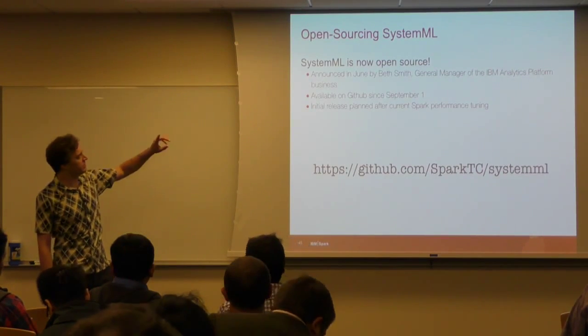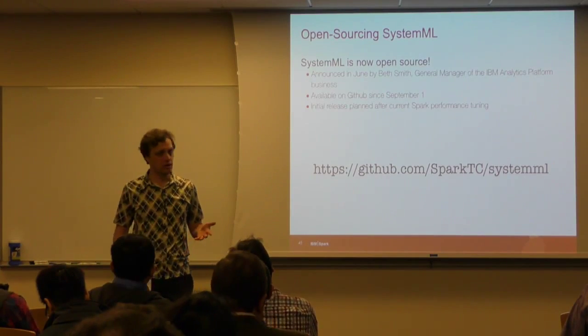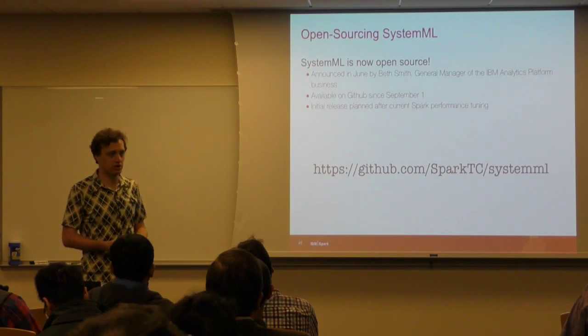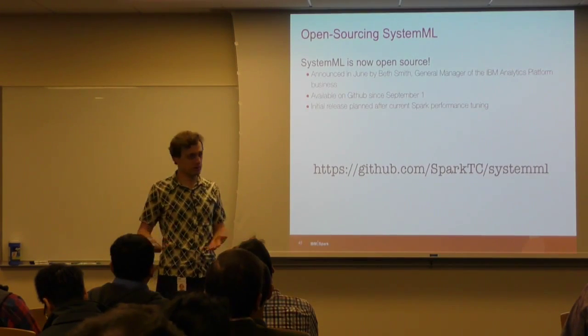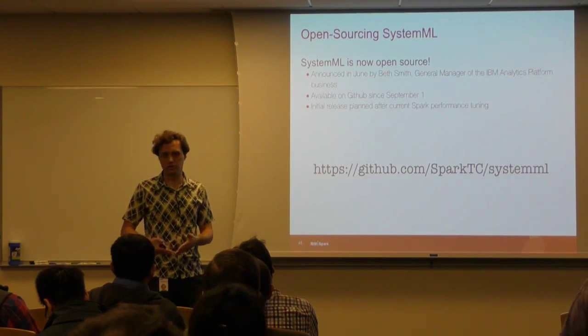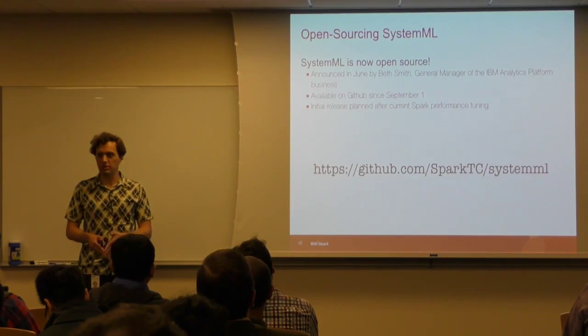Which segues me, conveniently, into the open sourcing of SystemML. This was announced, as Steve mentioned, in June by Beth Smith, our general manager, on the stage at Spark Summit, that we're going to open source this technology, put it out into the Spark ecosystem, and hopefully incorporate some of these things into Spark. The project went live on GitHub at the beginning of this month.